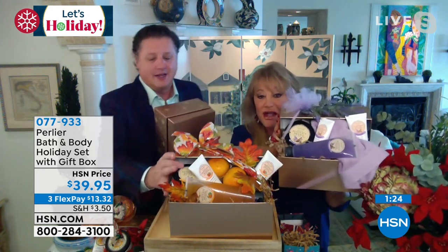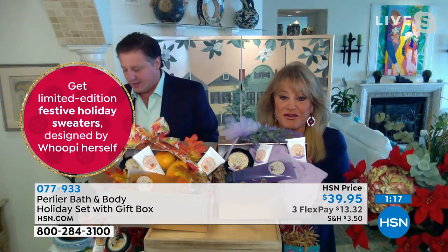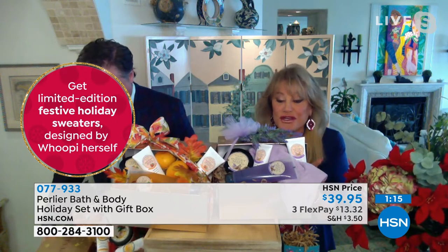Then this is for any time of year. This is the sandalwood and lavender. Honey, sandalwood and lavender sap, and I put a little lavender sprig up there and a towel. You can do this or not. And look what she did for Christmas.